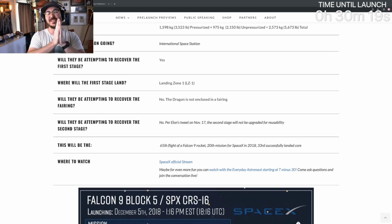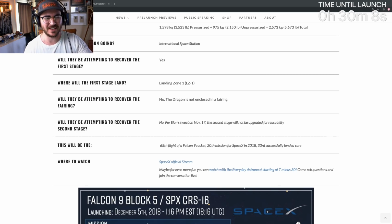So this is another reason why this launch is super exciting. It's going to be a return to launch site landing. So just on Monday, we had an awesome booster landing, but that was just off the coast. It was like 40 kilometers or so away from the launch site. This is landing back at land, which is always exciting.